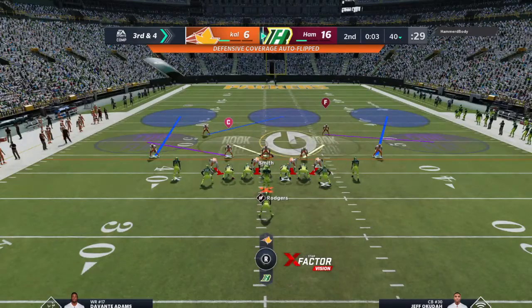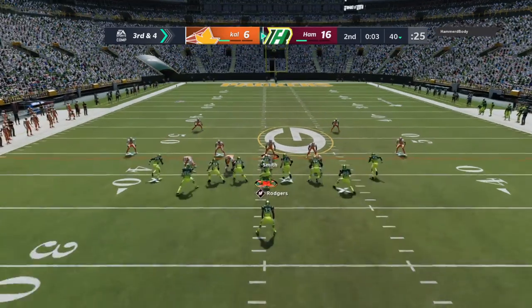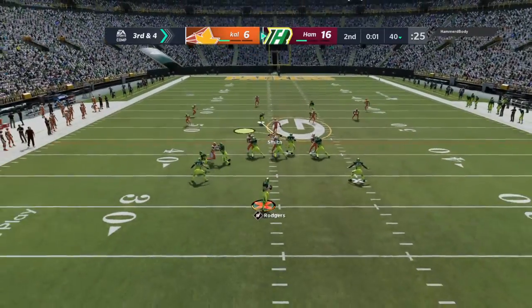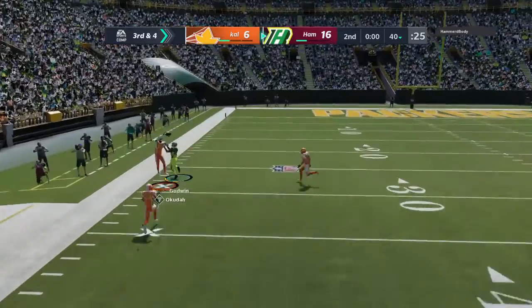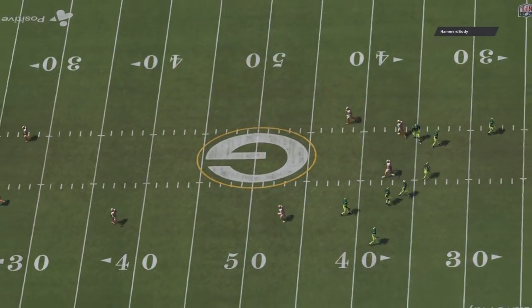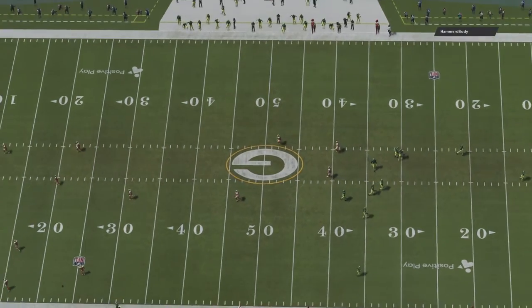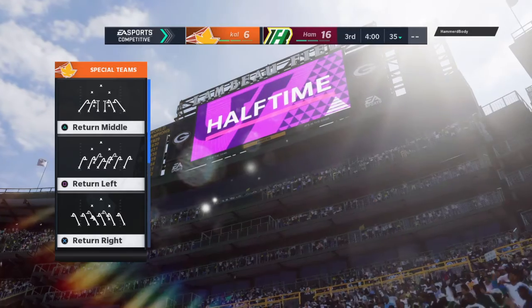And it looks like we've got a dime set here defensively. 6 DBs in the game. A final shot before half for Rodgers. Looking downfield for Godwin. And that is intercepted on the sideline. Wait, no. They'll say no. It was caught out of bounds. So this is just an incompletion here. All right, Coach, thank you.